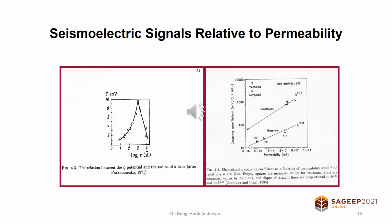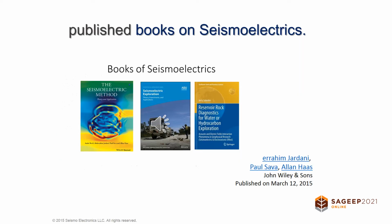Russian scientist Pakholnenko found the relationship between the streaming potential and the permeability. Later, American scientists used laboratory testing to prove her discovery is correct. In the last 80 years, many scientists did research on seismoelectrics. Recently, they published 3 books on the theory of seismoelectrics. None of them got a commercial application.